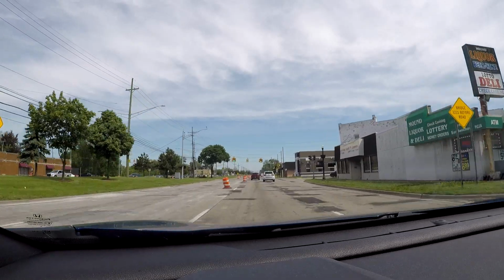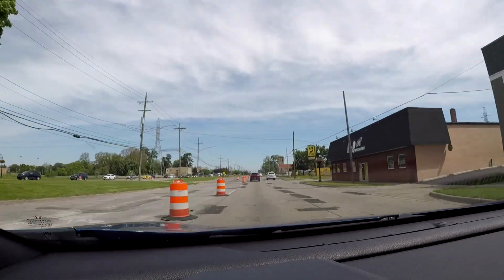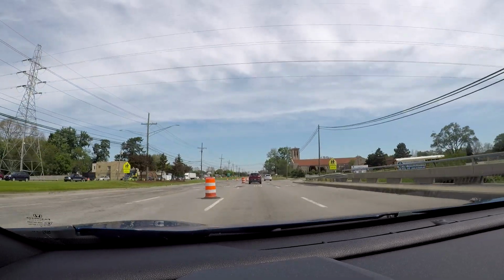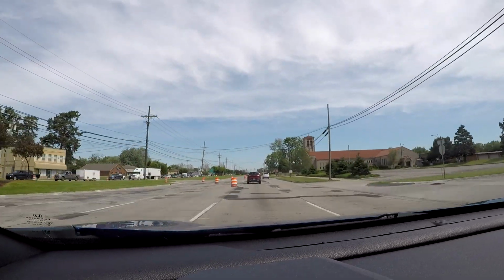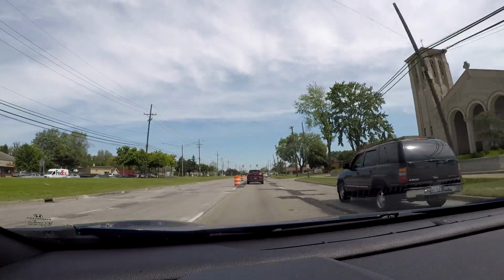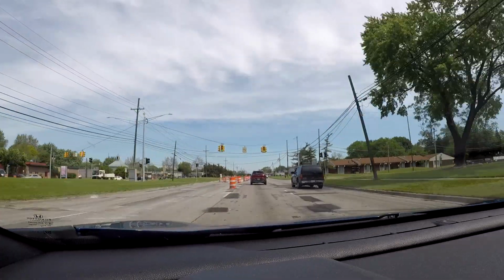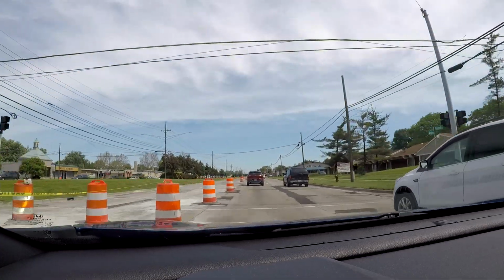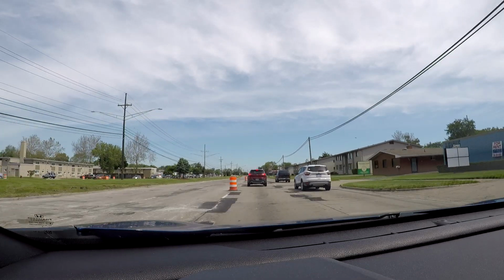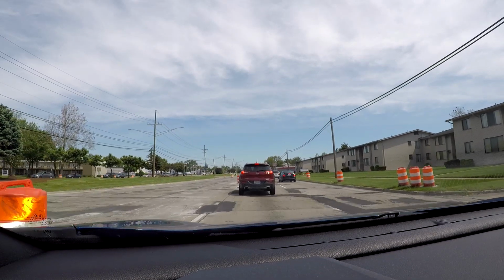Well, it looks like southbound has a pretty bad backup right now. So it's probably a good thing I'm doing a northbound Mound Road video, not southbound. Although, this portion of Mound Road, I did cover southbound at the start of my Warren driving tour video. I forgot about that. But it's supposed to be a multi-year project, so there's going to be a lot of traffic headaches on this road for the coming years. But once it's all done, I think in 2023, 2024, it's going to look a lot nicer.